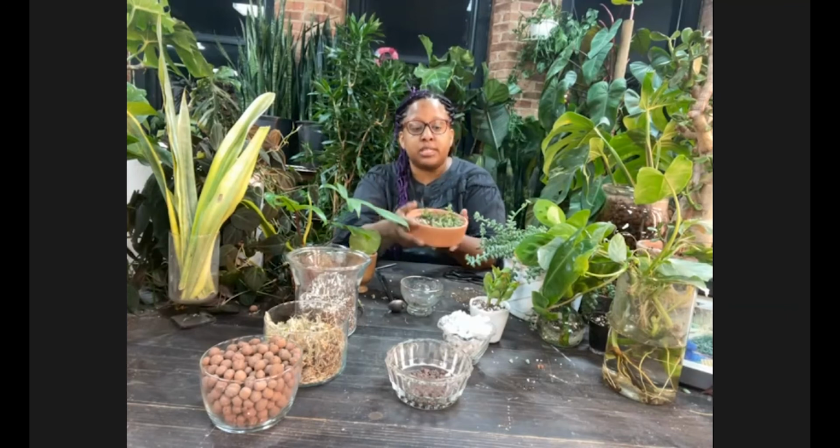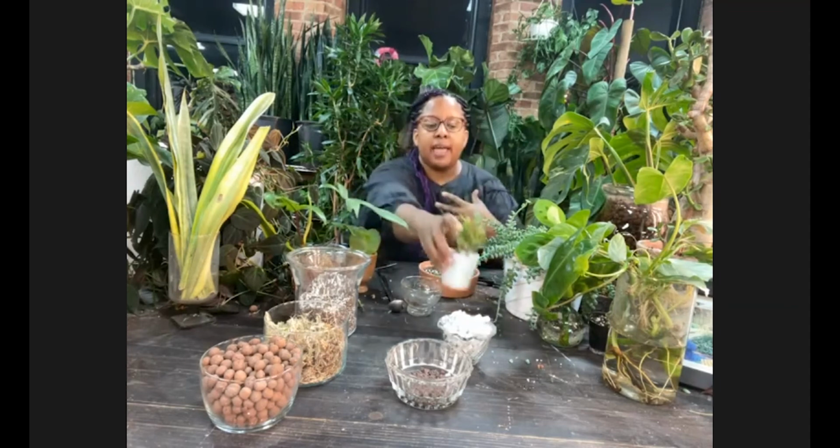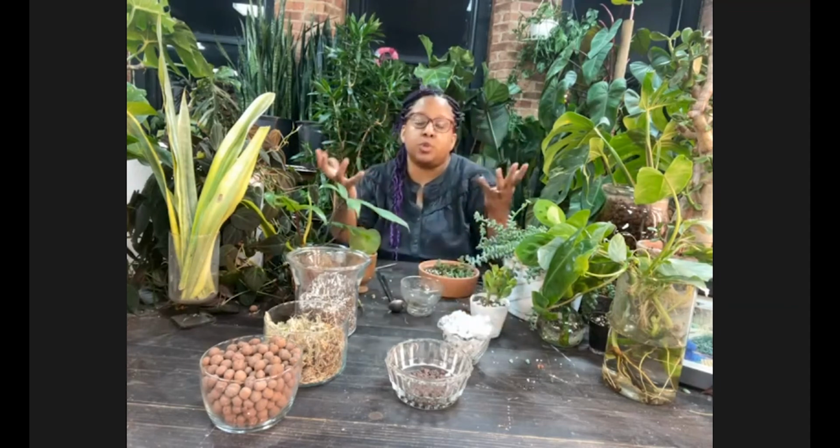And once it gets to a certain size, we pot it up maybe into a 2-inch pot, then a 3-inch pot, and then it's an actual new plant again.